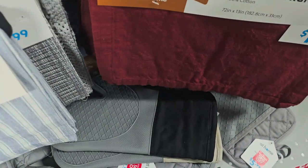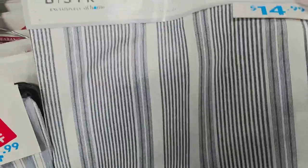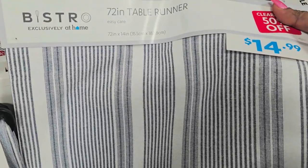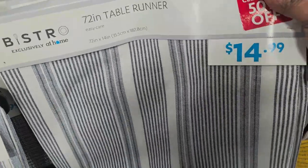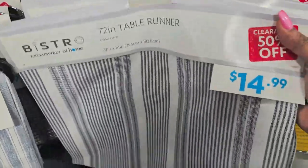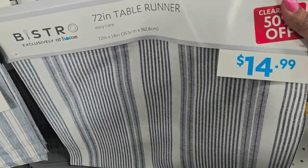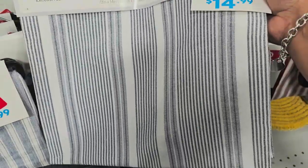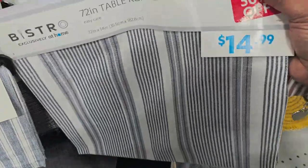So I am going to go with the blue here. This is a nice little stripe. You can always put orange or yellow or whatever with this. And it's Bistro. So this is nice for breakfast or any type of brunch. I'm going to get probably two of these for a table where I'm going to put the bagels and the muffins and things of that sort. So I'm going to actually use this for those tables.